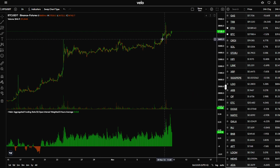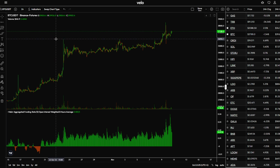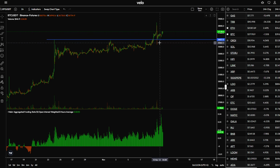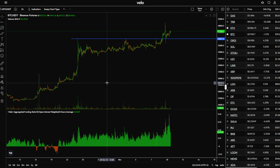Because smart people, I mean, if you're a rational TA trader, I would say you would have put your stop right over here, right? So at 36k, your stop would have gotten wiped out, funding would get a reset, and you grind back up. And that is what we're seeing right now.